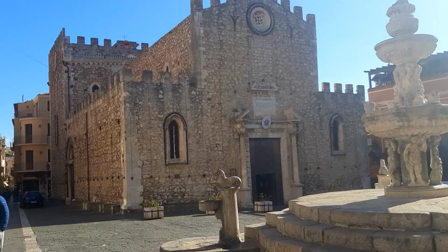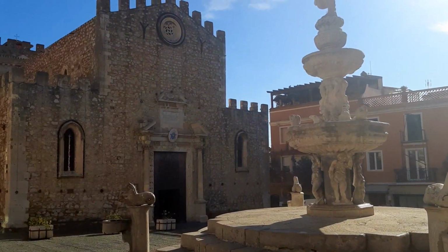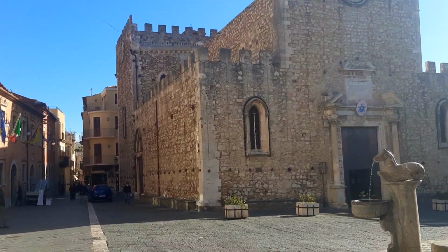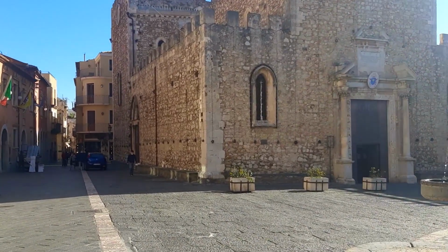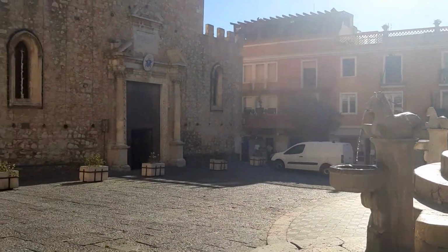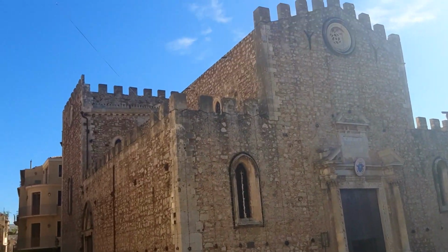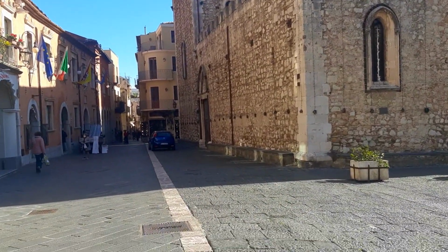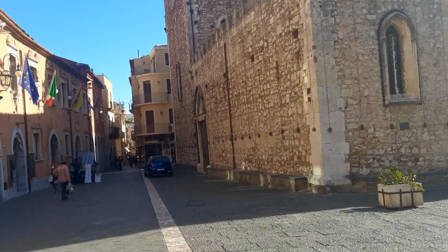Taormina. This is the Piazza Duomo. Beautiful fountain. First time back here since March, since the lockdown. So I wanted to take you for a little bit of a walk through this beautiful city on top of a hill. Of course, prized possession for many conquerors.